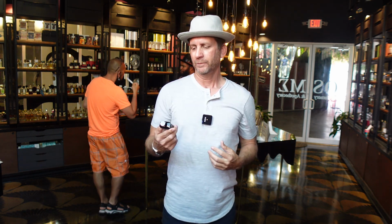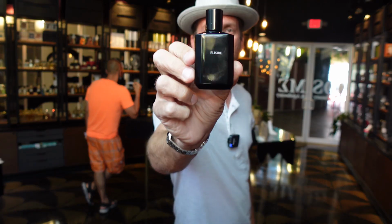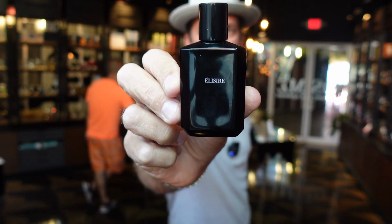When I put it on, I immediately feel like I'm being wrapped up in this kind of dark leather. I don't think there's actually oud in here, but it evokes that smell. And again, this is really intense. It's for those of you who like intense, warm, sexy fragrances. Not going to be for everybody. But if you like that, you got to try Extrait Noir. There you go, in the 30 ml black bottle.